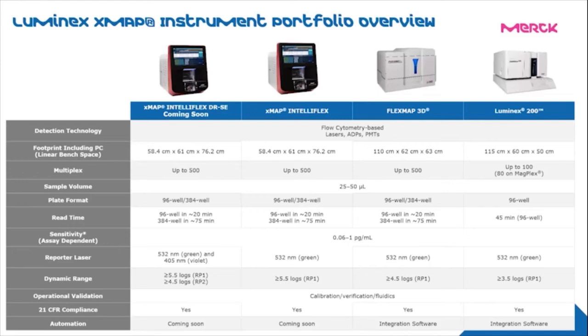So, in a nutshell, for now, different instruments, different capabilities, of course different prices and different output. So the Xmap here, as you can see, the FlexMap 3D, Intelliflex, the Intelliflex DRSE, it's not coming soon, it's here already. They have more capability. If you have more samples to run, because they run 384 well plates, if you are looking for more information and more parameters, they can go up to 500. And the Luminex 200 is for really lower throughput. Of course it can detect up to 100 biomarkers and 80 on the Magpix.